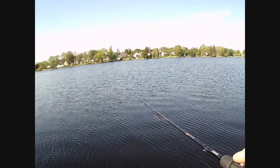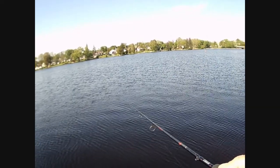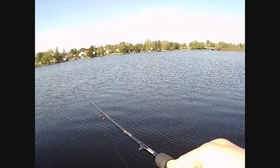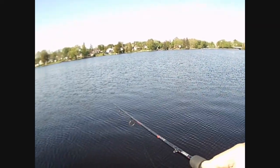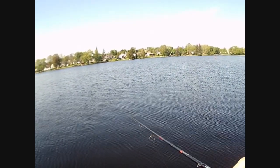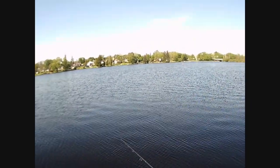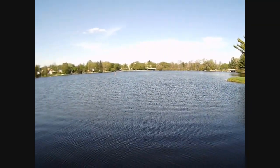Plans change. We're not going to have dinner at the park. We're going to wait and eat when we get home. I was really looking forward to eating outside at the park since it's really beautiful outside. Like, it is so nice out here.